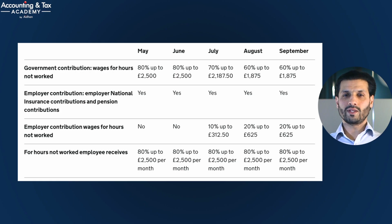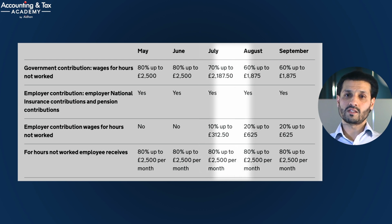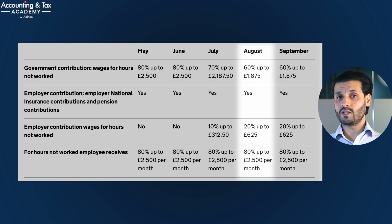The government in 2021 will continue to pay furloughed employees up to 80% of their wages, up to a cap of £2,500 per month. From July 2021, this will go down to 70%, with 10% payable by the employer, and then down to 60% in August 2021, with 20% falling on the employer. This is most likely to coincide with the easing of lockdown and the UK government hoping that more and more employees will return back to work.